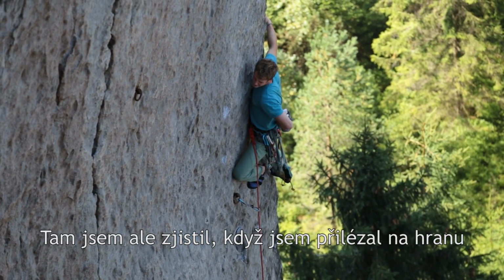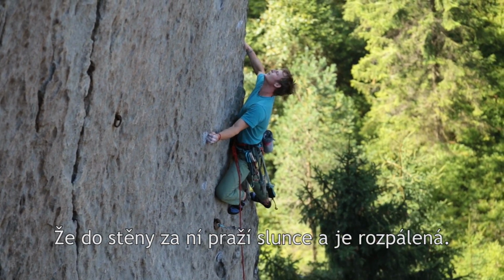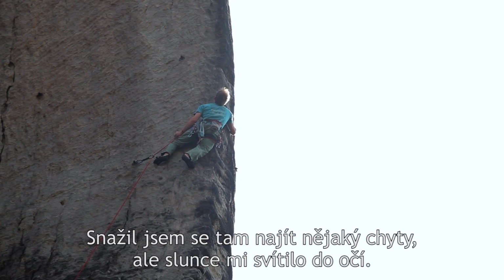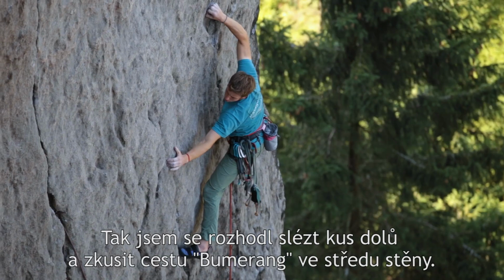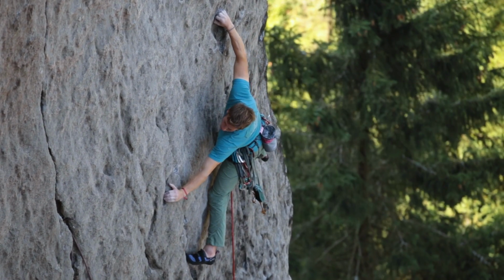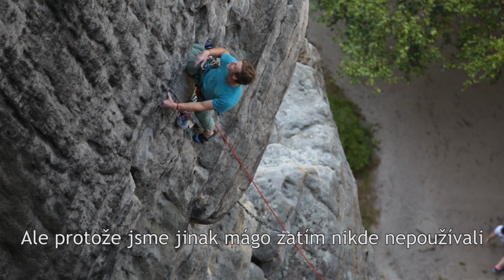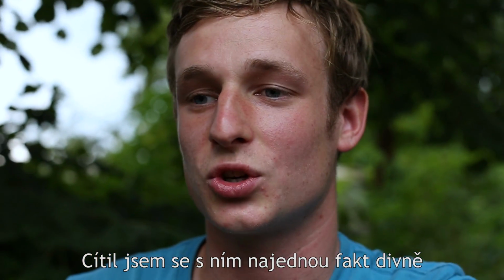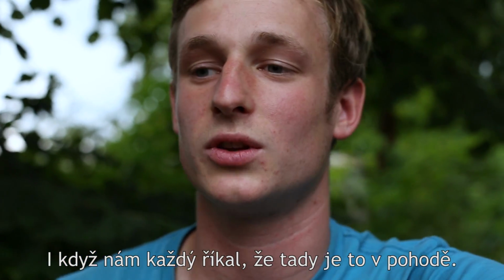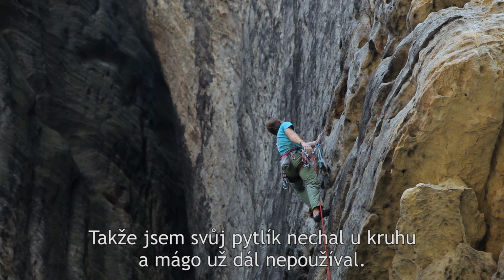But then I realised when I got on that, as I started to go around the corner and look around it, it was really hot because the sun was on that wall. I was trying to see the holds around the corner, and the sun was completely in my eyes. So I decided to down climb and go up a route called Boomerang at the middle of the wall. I took the chalk on the first part of the route, but because I'd been climbing with no chalk for the rest of the time I've been here, it felt really weird. Even though everybody said you can use chalk on these routes, it felt really weird using it. So I just left my chalk bag at the top of the crack, and then I didn't use chalk anymore.